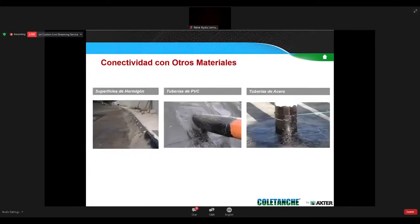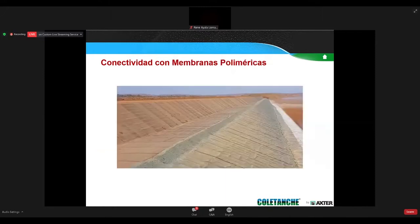Coletanche, together with other materials, has perfect affinity. They can be placed in different places, for example, on concrete surfaces, PVC tubes, or steel tubes. This is very typical in mining activities.